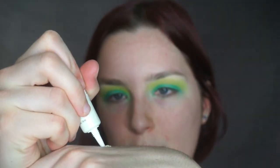So I'm first going to take that primer and just put it on the back of my hand. I'm then going to take a really nice flat brush and pick up the glitter primer that I have on the back of my hand and then place that on my lid where I want my glitter to be.